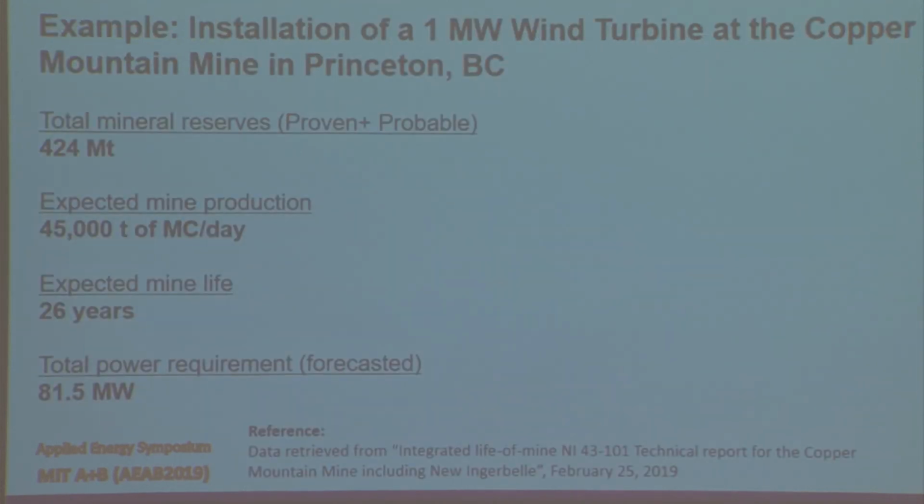So I thought I'd quickly describe an example. This particular mine is a copper mine. It's in Princeton, British Columbia, which is in the interior of the province. It has 424 million tons of copper. It's producing 45,000 tons of concentrate per day, expected to do that for 26 years. It uses about 82 megawatts of power.